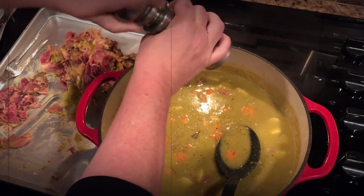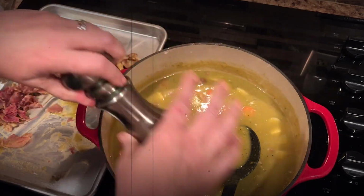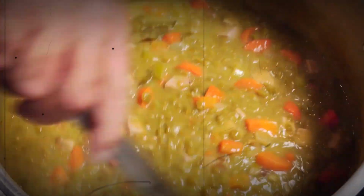Seasoning was simple: a pinch of salt, some pepper, and maybe a bay leaf or a splash of vinegar to brighten the flavors.